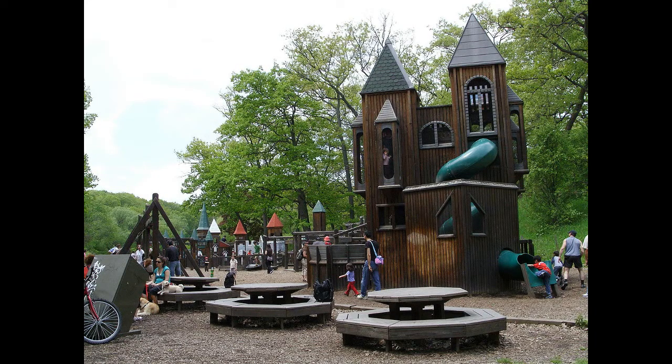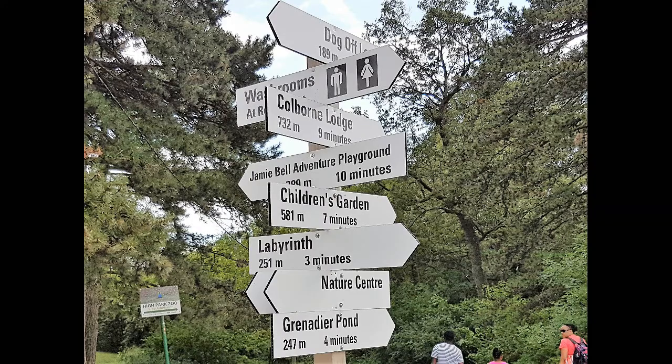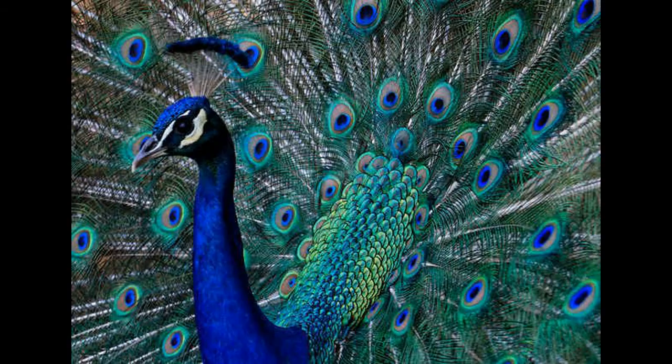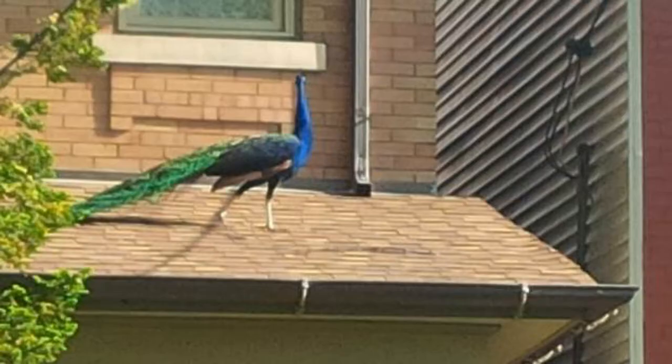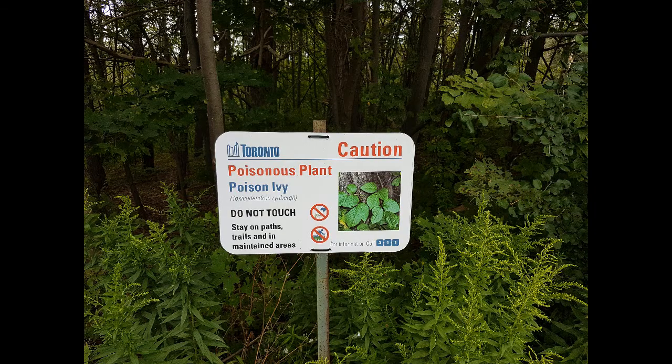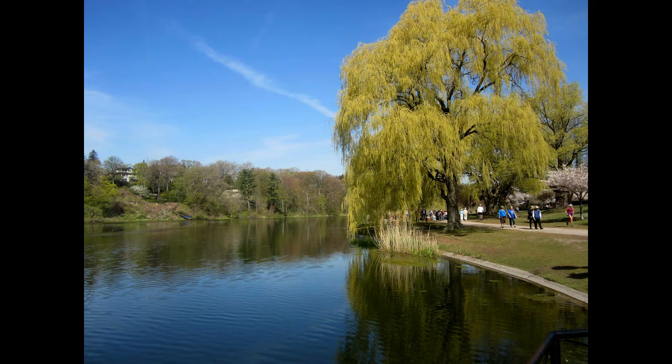First, we'll pass the children's playground. There's so much to see. Let's go to the zoo. That's the peacock we saw on the sign. Hold on. A few years ago, the peacock flew away. It's this way to Grenadier Pond. Oh, watch out, poison ivy. There's the pond. Beautiful, isn't it?